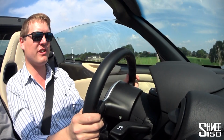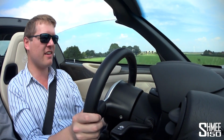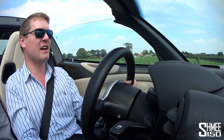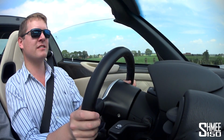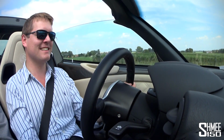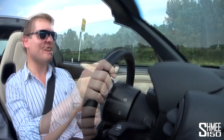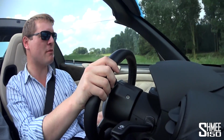You're sat very centrally, although that does have the side effect of not having too much space on the interior, but that's not really the point. The point is about being a driver's car, and we've got the wind in our hair, which is always a nice bonus as well. And then you put your foot down again. Heavenly V6 soundtrack.